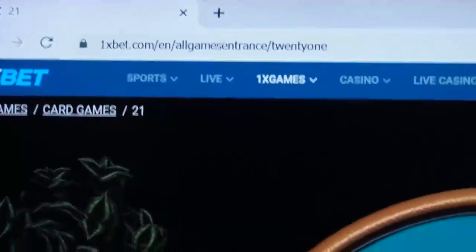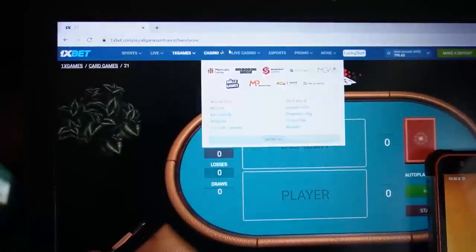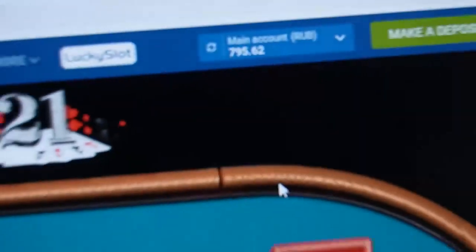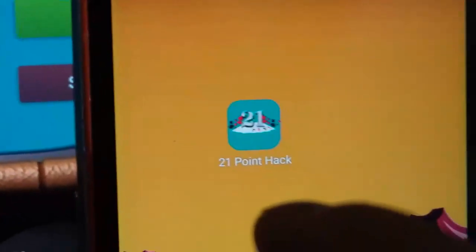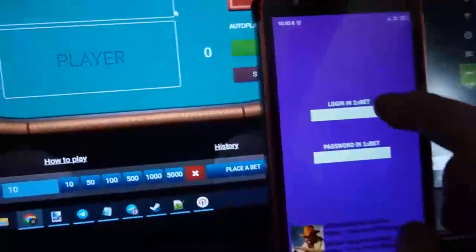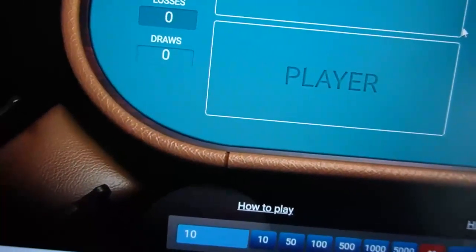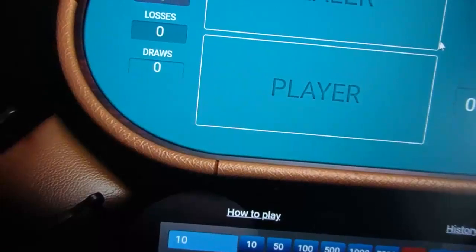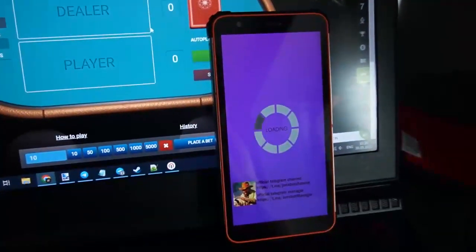You can see this software, 21 point site, one grid site. You can see these are the official links. Okay, you can see my balance now. And now I open my hack. You can see this special 21 point hack. Now I connect to my login and password on 1xBet. Okay, you can see it.